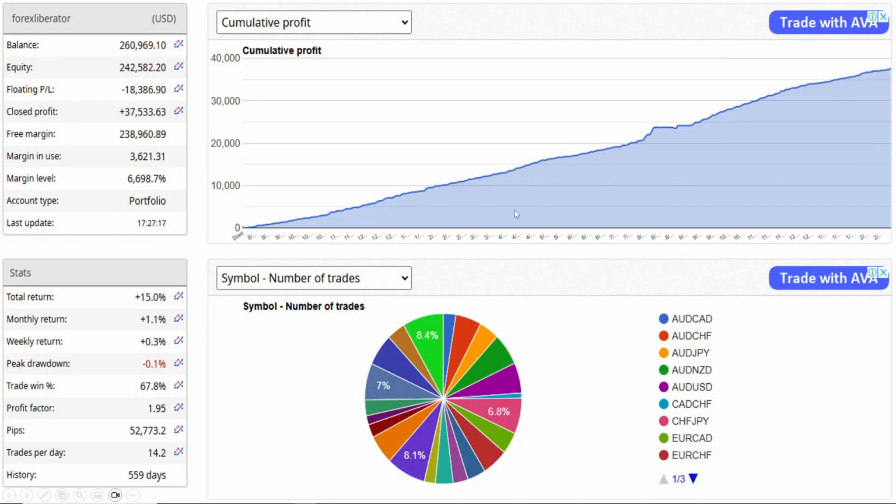If we go and have a look at the entire portfolio, we can see that the floating profit and loss has come up a bit again, and this is definitely down to the US that doesn't want to close the US currency pair. The balance is now 260,000. We can also see monthly returns has normally been 1.2. It's down to 1.1 at the moment, because obviously the US pairs is not tracking. It's not basically creating profit the same way as it did before, because it's still in a drawdown. But we still have a good trade win, 67%. Trades per day is still lying pretty regularly at 14. And now we have a history of 559 days in here. So still tracking quite well with all the individual currency pairs up to 22 as we have in here.